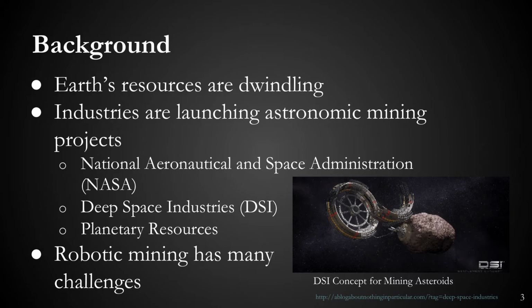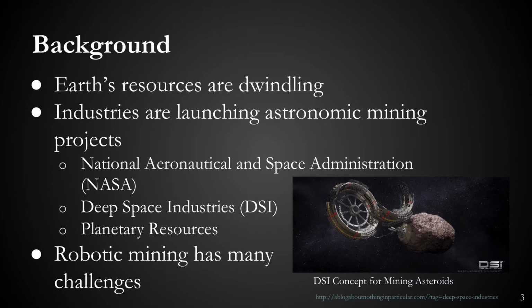So in modern day society, luxuries such as electronics, medical devices, and jewelry are in very high demand. Unfortunately, Earth's limited supply of natural resources is simply unable to meet this demand. So in order to fuel these growing markets, it is necessary that we turn to another source for these resources, and that source is outer space. Planets and moons of our solar system are rich with elements that we can access through robots. And 3 large organizations are already launching the world into an era of astronomical mining.